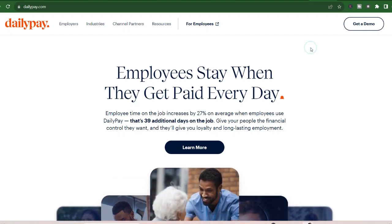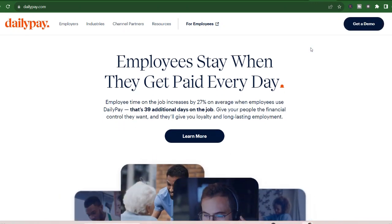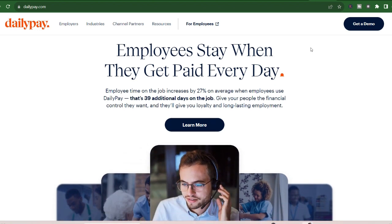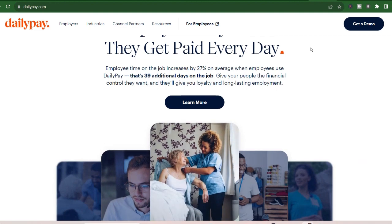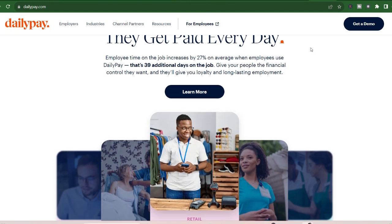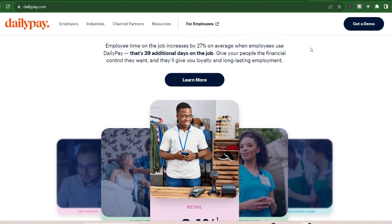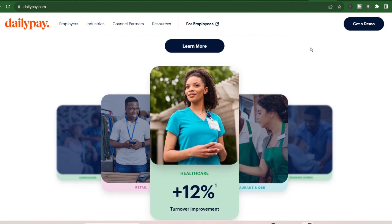We've all been there. You work hard, put in the hours, but that paycheck seems to take forever to arrive. Bills pile up, unexpected expenses pop up, and suddenly you're scrambling to make ends meet. That's where services like DailyPay come in, promising access to your earned wages before your official payday. But here's the real question. Can just anyone sign up for DailyPay?